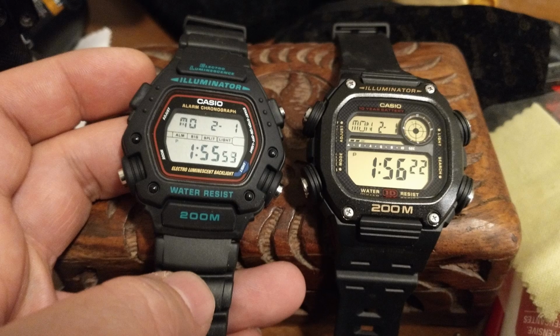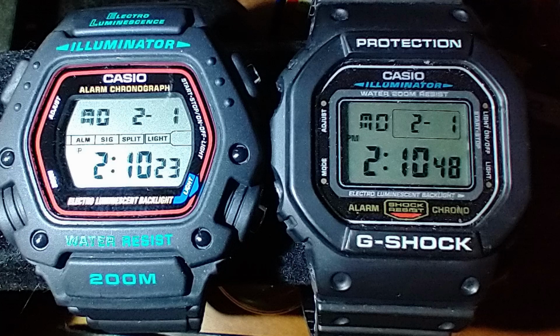I have a feeling this watch might have recently gone out of production in 2019. I've noticed the prices on it are starting to go up, and it's sort of already been replaced by the DW291, which is a similar watch with 200-meter water resistance, but it doesn't have the electroluminescent backlight that I like on this one. Again, this is 200-meter water resistance, which for a watch that was probably $30 back in the mid-90s, that's pretty amazing.